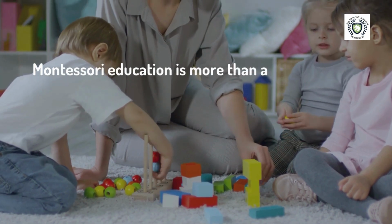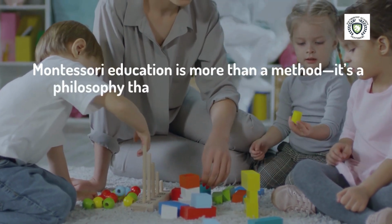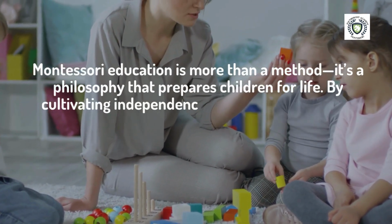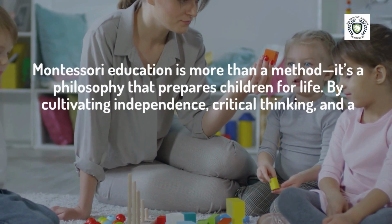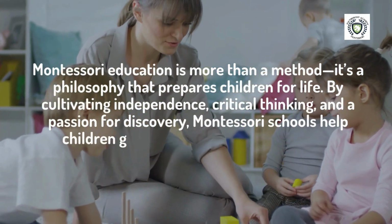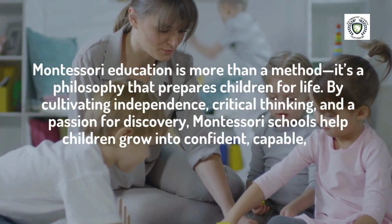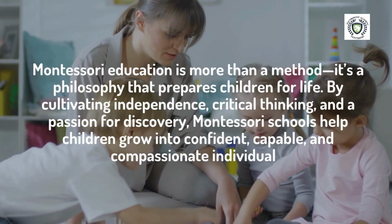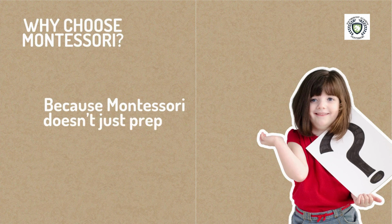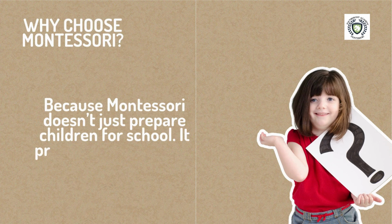Montessori education is more than a method. It's a philosophy that prepares children for life. By cultivating independence, critical thinking, and a passion for discovery, Montessori schools help children grow into confident, capable, and compassionate individuals. So, why choose Montessori? Because Montessori doesn't just prepare children for school, it prepares them for life.